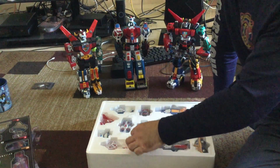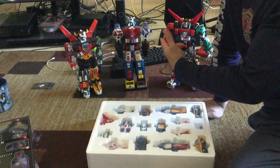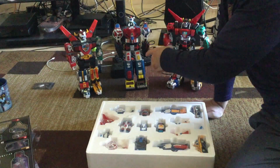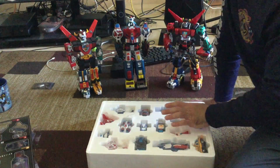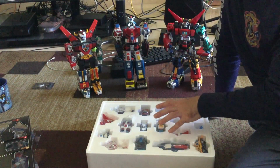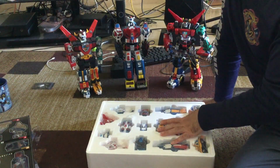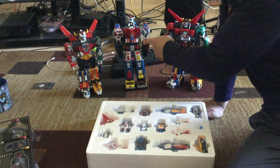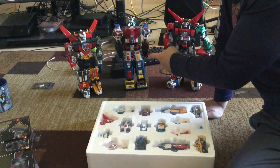I might put it together and then compare it with that one, because I've seen some people asking online which one they should get. Honestly, without even putting it together, if you're going to get one, get the Bandai one. This one I do see pop up on eBay every once in a while. The problem with looking for this one though is you don't know what version you're getting.